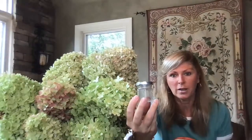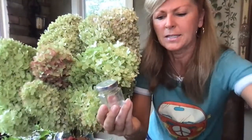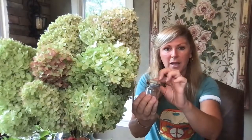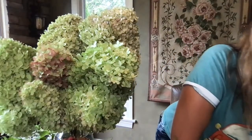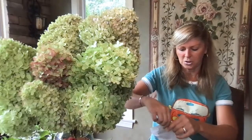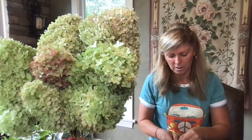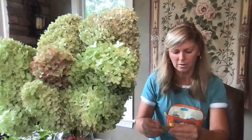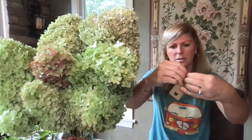But I like using jars like this because I like to gift these to people. I definitely have these jars on my Amazon shop page, but I'll put a little label on that says "sunflower love," and a little twine or a little tag. I love tags. I am obsessed with tags. And these I have on the Amazon shop page too. I love tagging everything with these cute little sentimental gifts. I bought like 100 of them for super cheap. It has a little hole and a little heart.